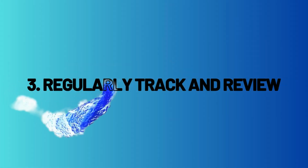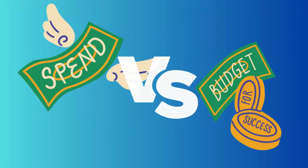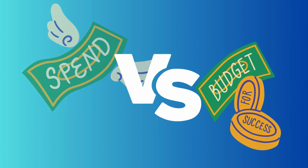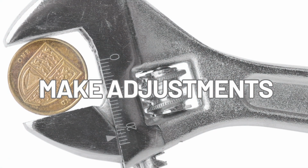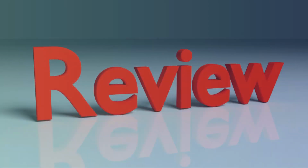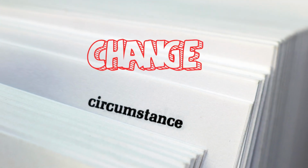3. Regularly track and review. Consistently monitor your actual spending against your budget. Use tools or apps to streamline tracking and make adjustments. Regularly review and update your forecast as circumstances change.